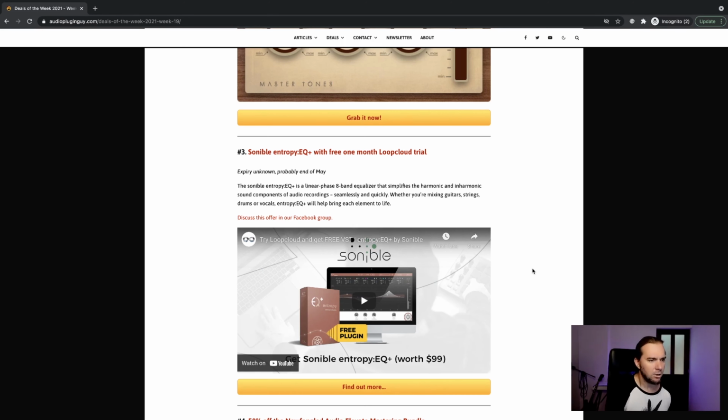It says it's a linear phase 8-band equalizer that simplifies the harmonic and inharmonic sound components of audio recordings seamlessly and quickly. What does that mean? I heard people saying it's like a multi-band transient processor, which would make sense if you think about the transients being the inharmonic part and the tails being the harmonic part, but it's probably more complicated than that, and there's a little video there to show you what it does.